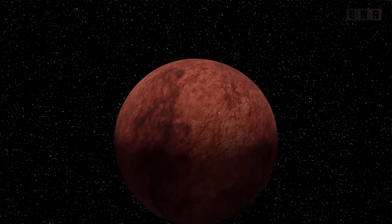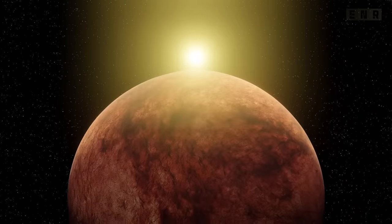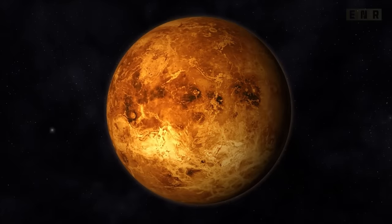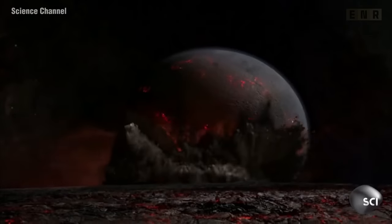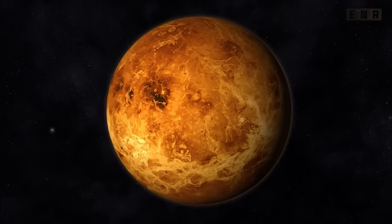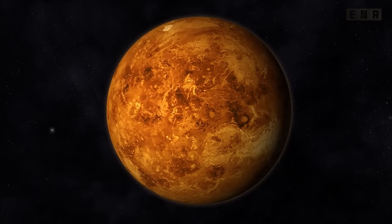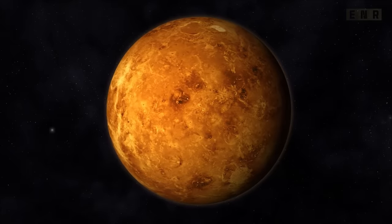The rotation of Venus is a unique characteristic among the planets of our solar system. Unlike most other planets, which spin on their axes in the same direction that they orbit the Sun, Venus rotates in the opposite direction. This is a phenomenon that isn't yet fully understood by scientists, but some believe it may be due to a massive collision with a celestial body in the past, which altered the planet's rotational dynamics. Venus rotates extremely slowly, with a sidereal day, a full rotation on its axis, taking 243 Earth days, the slowest rotation of any planet in the solar system. This slow rotation contributes to the planet's lack of a significant magnetic field.